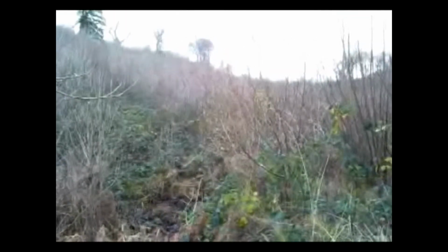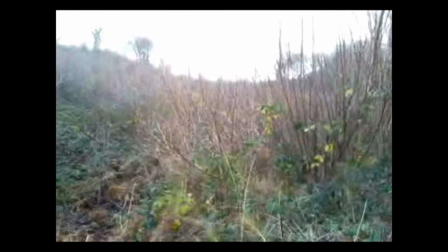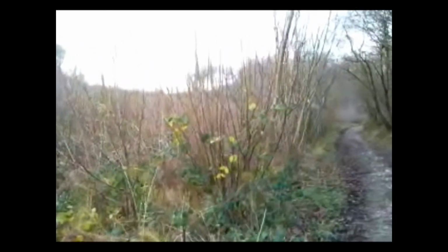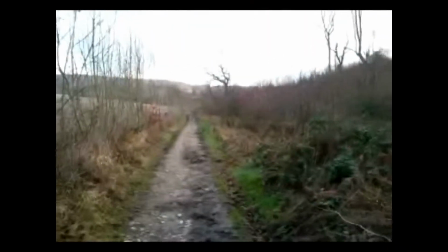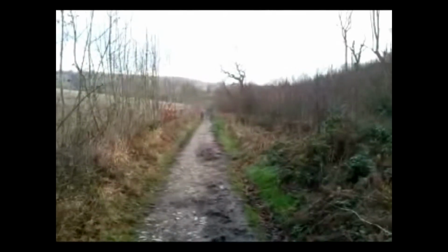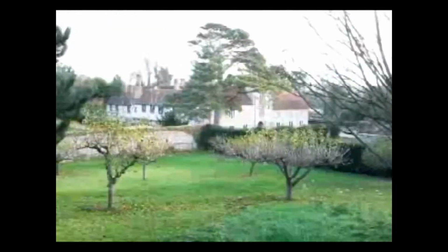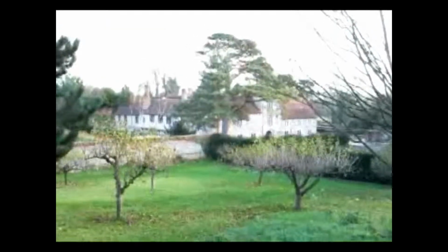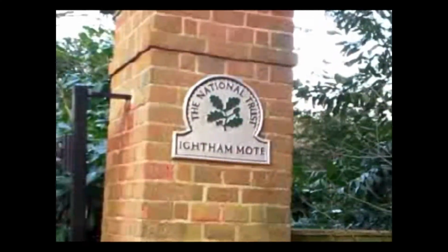That sign, men at work, was because this is an example of the National Trust coppicing as it used to be done. Not much of it done these days apparently, according to my notes. Very pleasant walking. We're now on the Greensand Way. That apparently is Ightham Moat. So we'll have lunch here, I think.